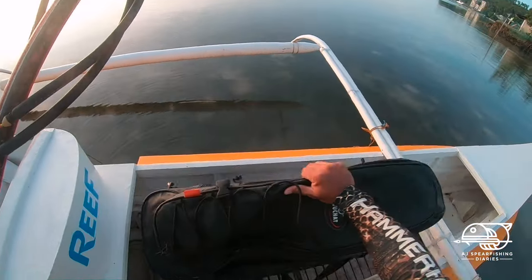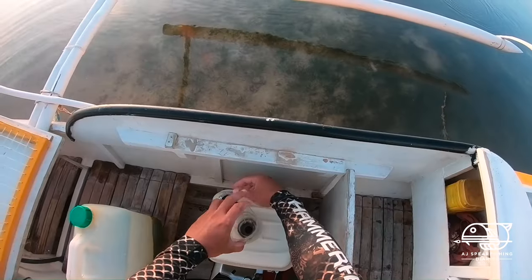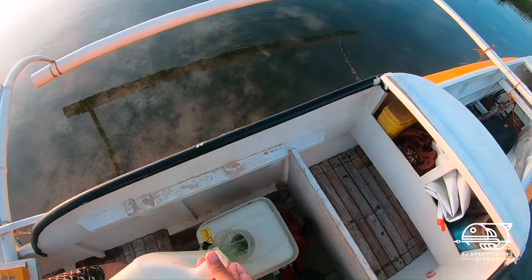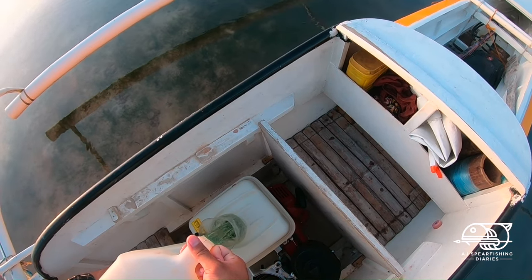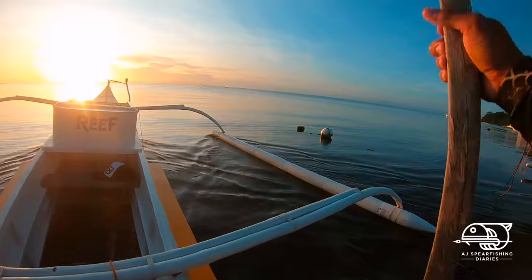We're heading south, guys, so we're gonna use this boat since it's more convenient: no traffic, no parking, and you can easily dive on the spot. This is powered by a 16 HP Honda, fueled with unleaded gasoline.